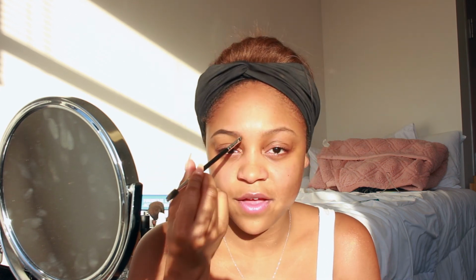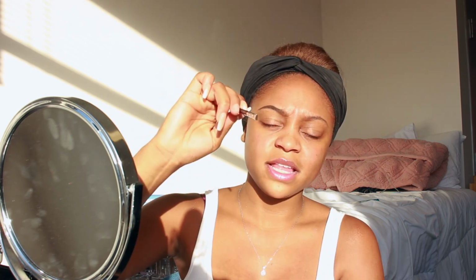And then when I get up here, I like to flick up. And then when I get straight to the front of the brow, I like to take the pencil this way and then flick up so that it creates the appearance of brow hairs. So this is what you want to do.